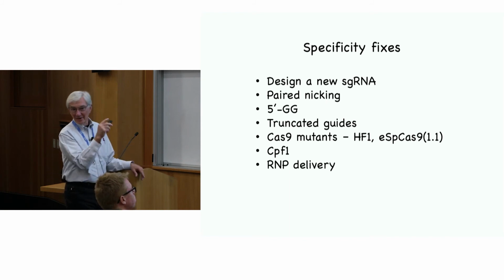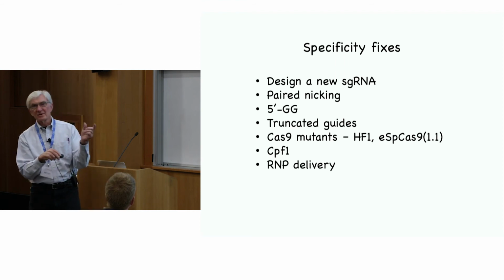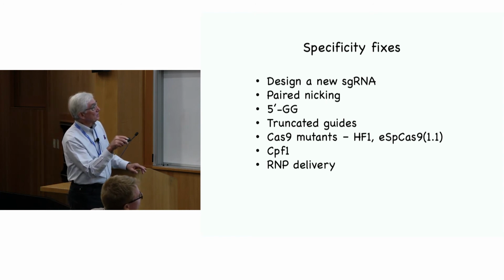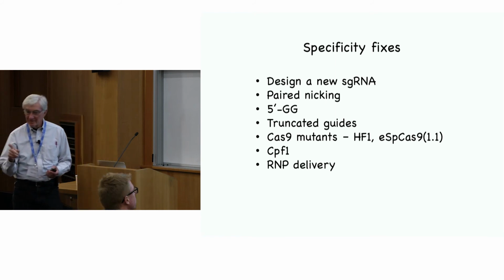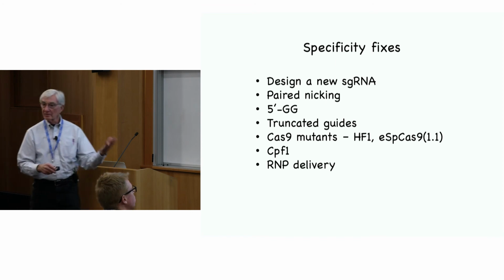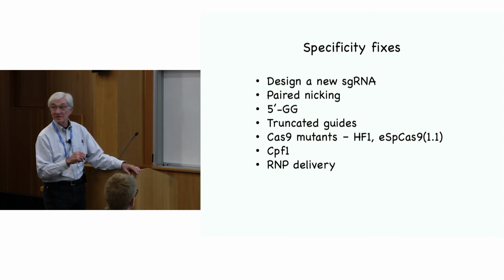We actually did that when I was here working at IGI. We made I think it was a 17 or 18 base guide sequence that worked very well. You can use these Cas9 mutants from the Zheng lab or the Zhang lab, CPF1, and I'm going to mention on Wednesday why using RNP delivery has some advantages for specificity over some of the other delivery methods. But there are a lot of things you can do to try to enhance the specificity.